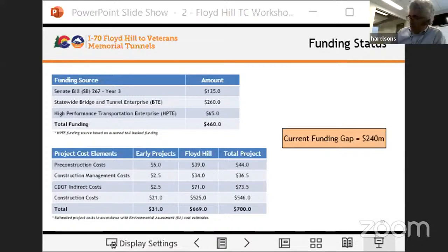And one other point to add: if we just built the westbound phase now and then added the eastbound phase at some point in the future, based on our preliminary cost estimates, we think that would cost an additional $100 million in present value, just because building it all at once provides us some phasing opportunities that don't exist if we defer it for another 5 or 10 years. So spending $240 now rather than $340 5 or 10 years from now, we think is a good decision.